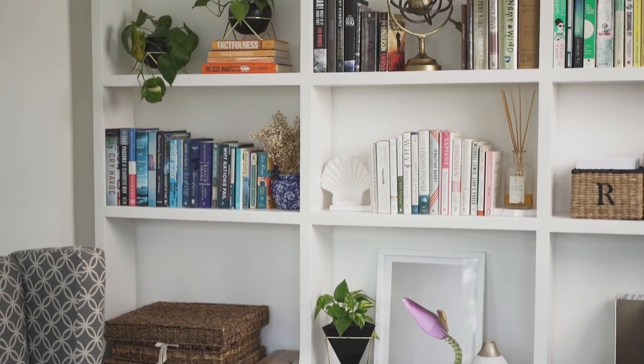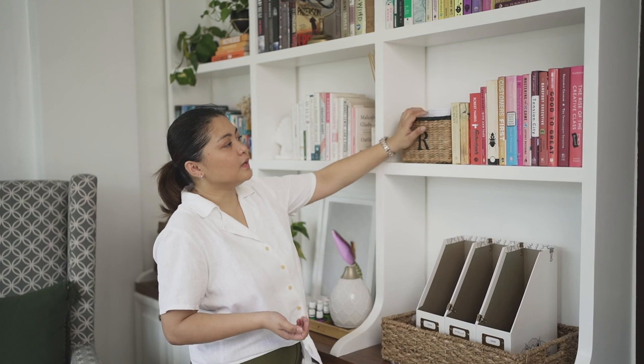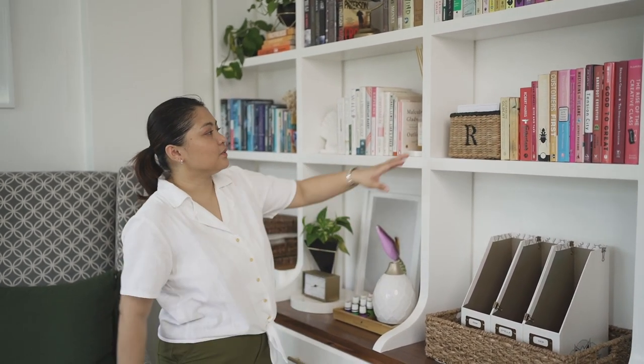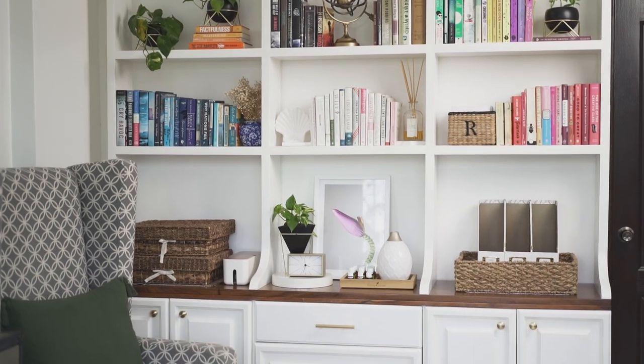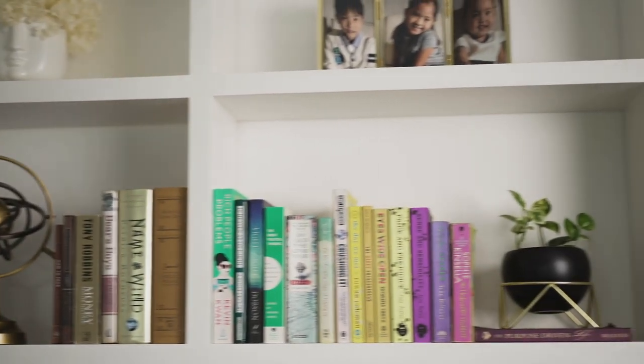Since we don't have a lot of bookends, I opted to use some items to ensure that the books won't fall off. So I use this basket, and then there's a paperweight here. And then I also use some decors and a mix of dried plants and real plants. I love propagating these kinds of plants.